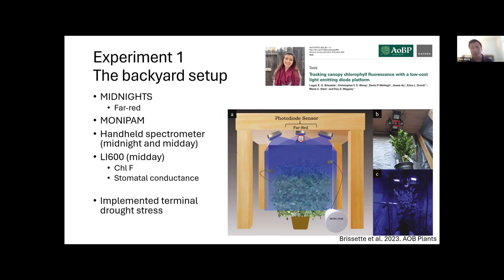So in Loren's backyard, we got a plant and built this structure above it to house the midnight system. With midnights, we were looking at the far red signal. We set up a MoniPam system, which is a PAM fluorescence system that can measure fluorescence continuously 24/7. Loren collected handheld spectrometer data at nighttime, at midnight and midday, as well as LI-600 data for chlorophyll fluorescence and stomatal conductance.